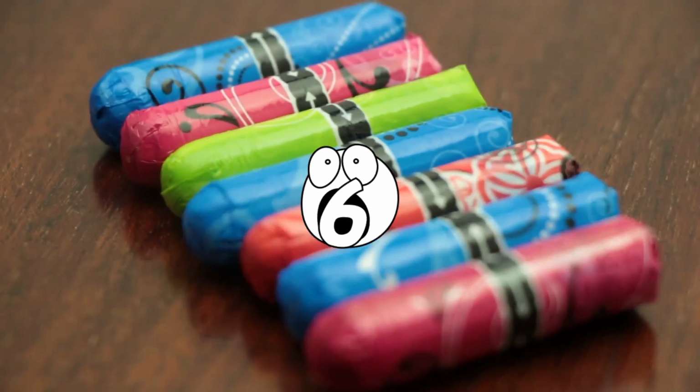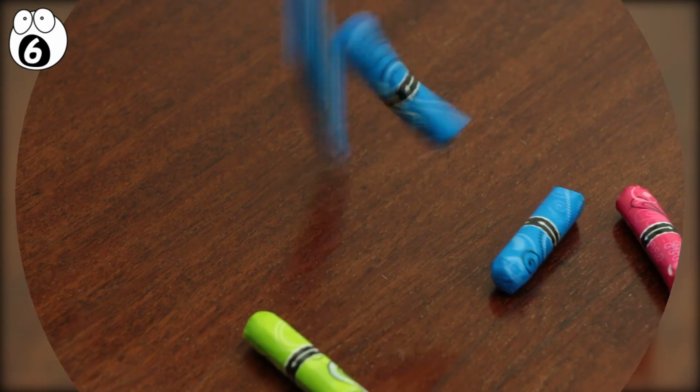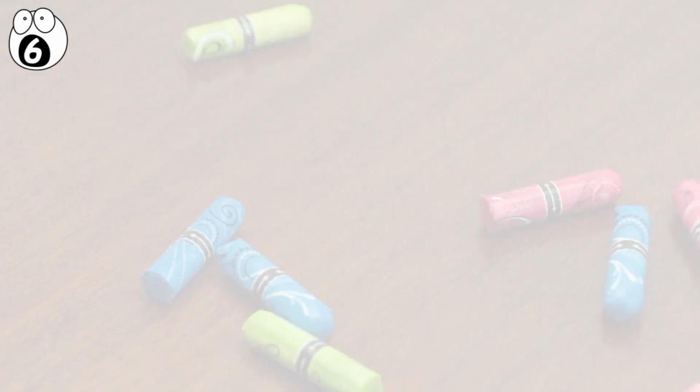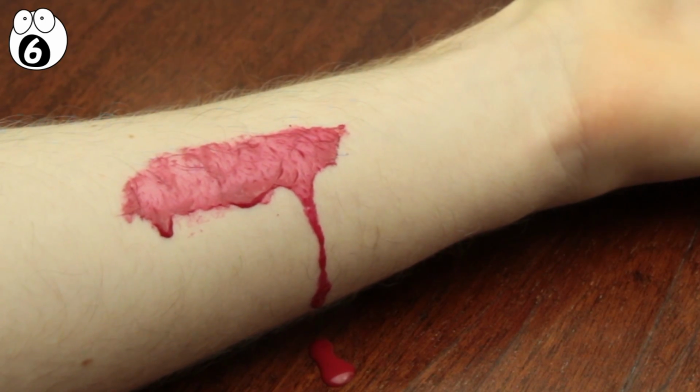Number 6. Tampon first aid. Even if you're a guy, think about bringing some tampons on your next exploration trip. If you cut yourself badly, you'll be pleased you did.